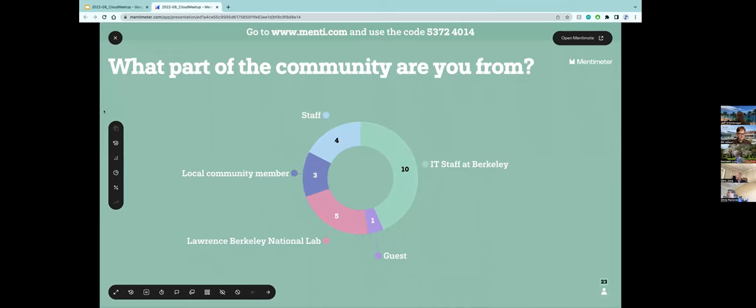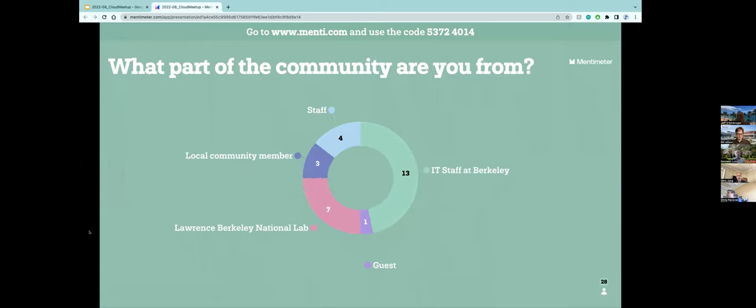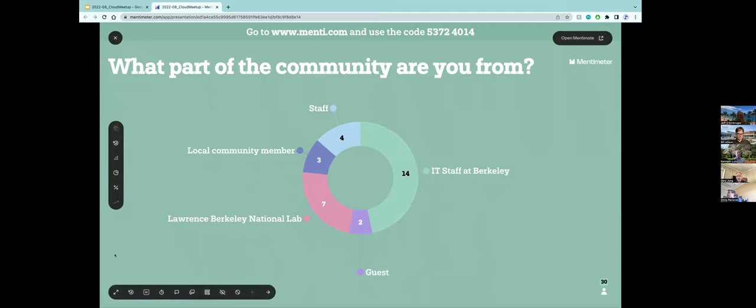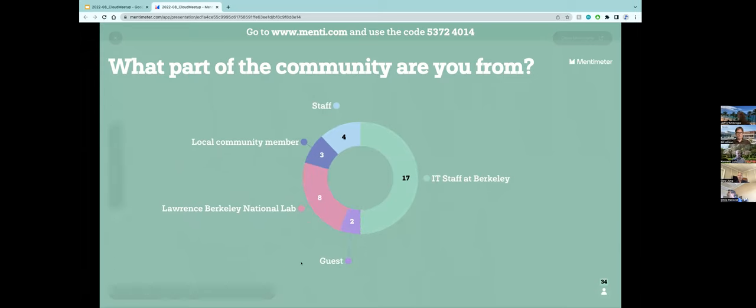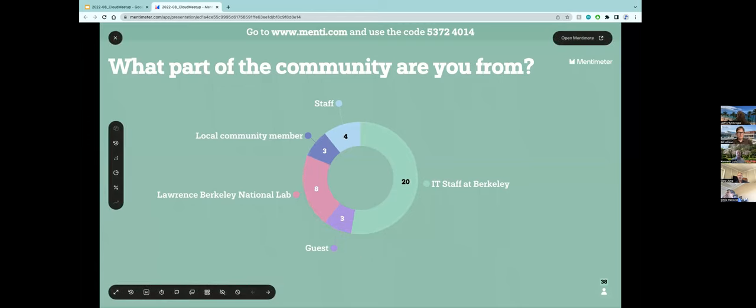Lots of IT staff, or you're all really fast on your devices. Looks like we've got a great representation from the lab, which is awesome. Some folks from the community, welcome. Guest, welcome. Staff, welcome. I know we always ask the same question, but it's very interesting because it's a different spread each month. I think last month we had a bunch of students here. And I know we have at least one student here, and shout out to Karina, who helped put together this poll and the slides and is running the slide deck. So thank you, Karina.